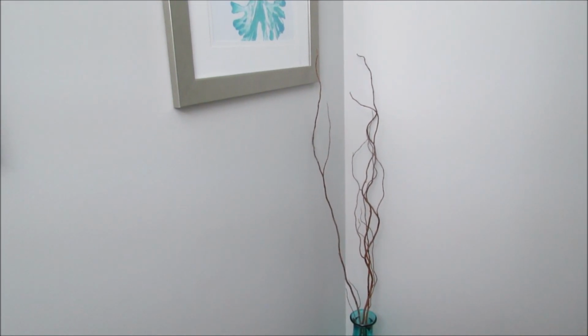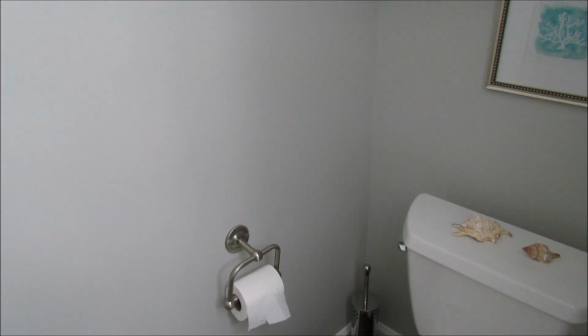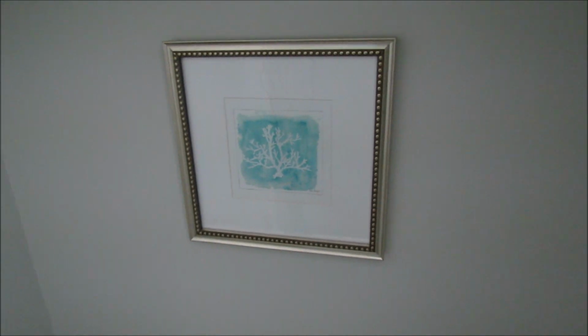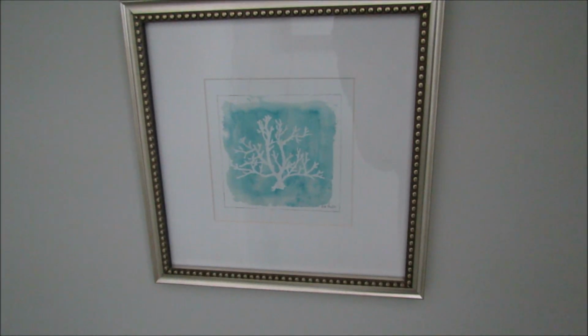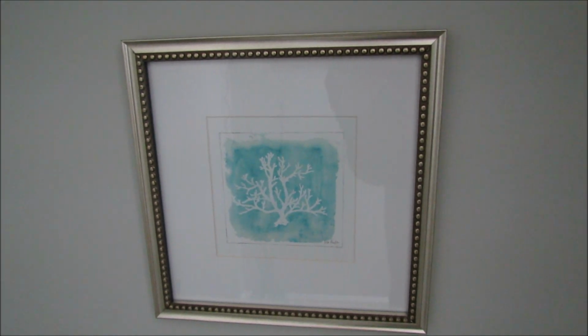And then I just put some sticks that I already had from our old house. And then we just have, you know, a normal toilet paper holder. I do keep a toilet bowl brush in all of the bathrooms. I think that's a good thing to have, just a little tip. And then I got this coral picture here from Home Goods, I believe. And I just thought it looked nice above the toilet. It's the perfect size and it complements the other two.